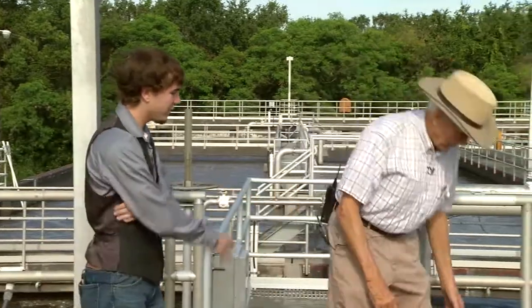You can see a lot of things from up here. Awesome. Equipment, tanks, and everything else. All right, so what's this item you got down here?